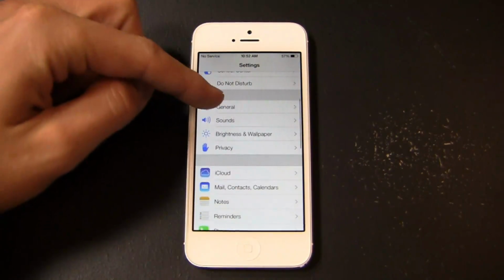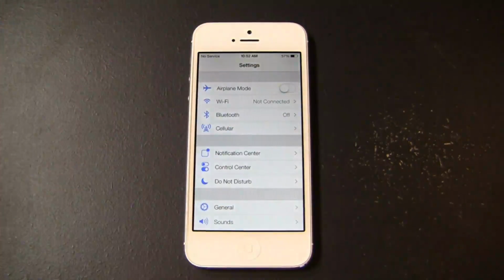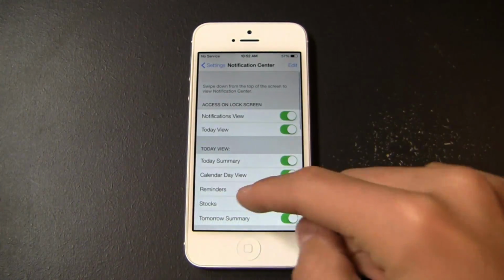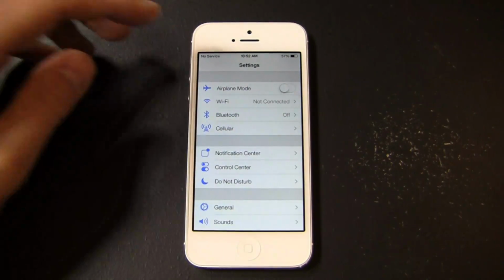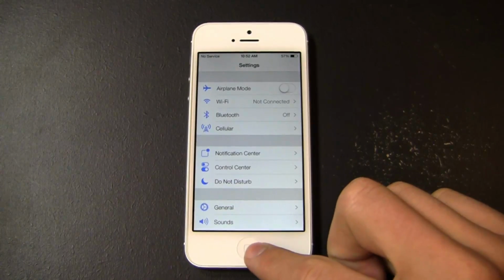Settings as well, for example, you can see how it looks over here on iOS 7. Similar setting options, so you see general, sounds, all the stuff that you've seen in past versions of iOS. That said, the toggles look different, where I can toggle on and off airplane mode there, for example. Those look a little bit different. Notification Center, I have access to what appears in the notification, so calendar, day view, reminders, stocks. I can turn all that stuff on and off if I want to, and then I can make that my own.